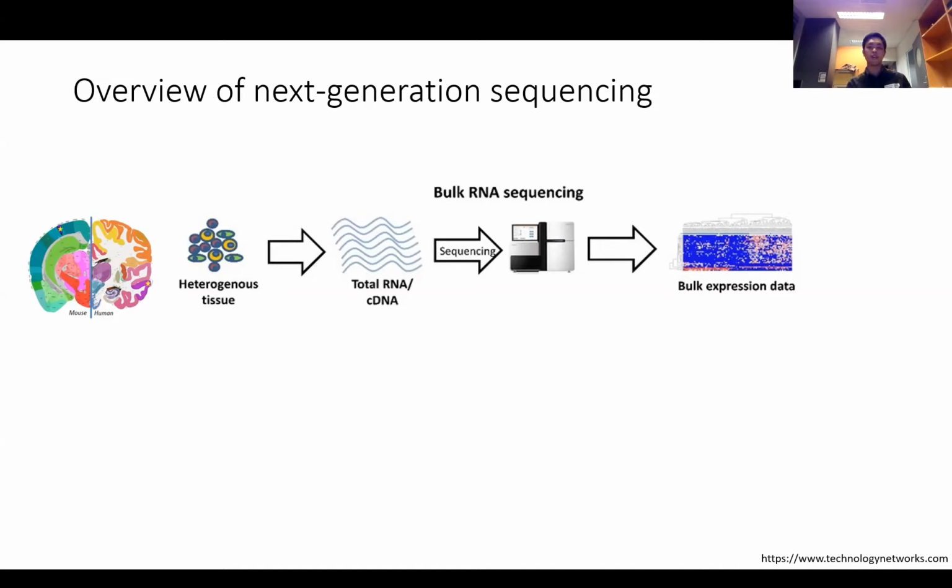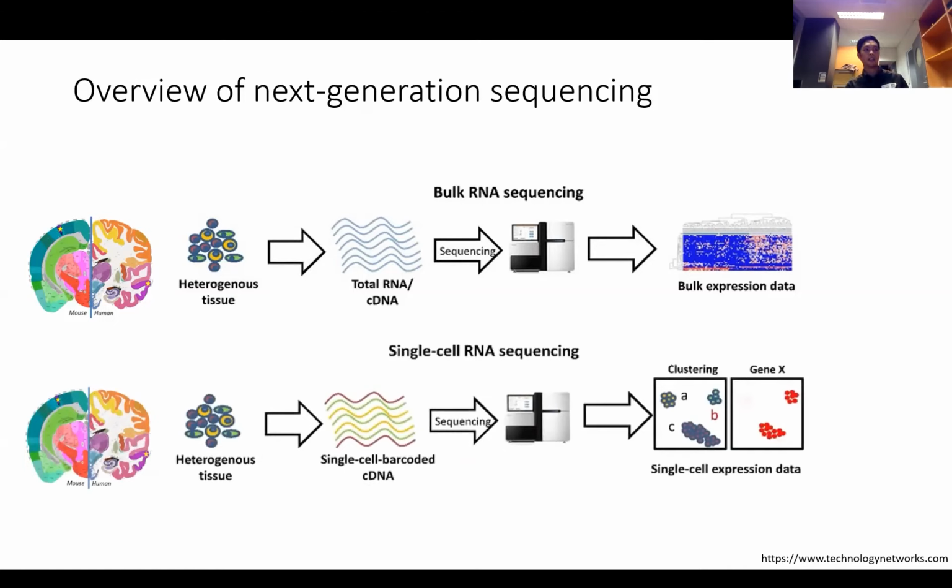However, this method overlooks the fact that cells are functional units of tissue that have pretty unique gene expression and specific signature of epigenetics. So recently, single-cell RNA sequencing has been developed to significantly increase cellular resolution by barcoding single cells. So now we can identify gene expression and epigenetics signature of cell populations in tissues.